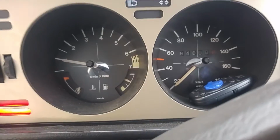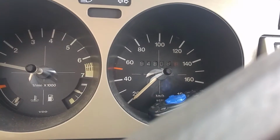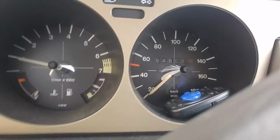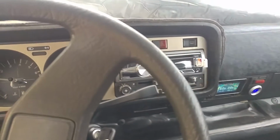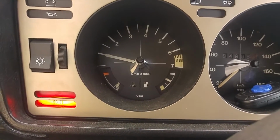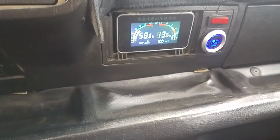Everybody, this is a Golf Mark 1 cabriolet, model of 1979. We got 94,808 on the scale, and what happened is, when I swapped the engine to a newer one, apparently my rockers are a bit noisy.